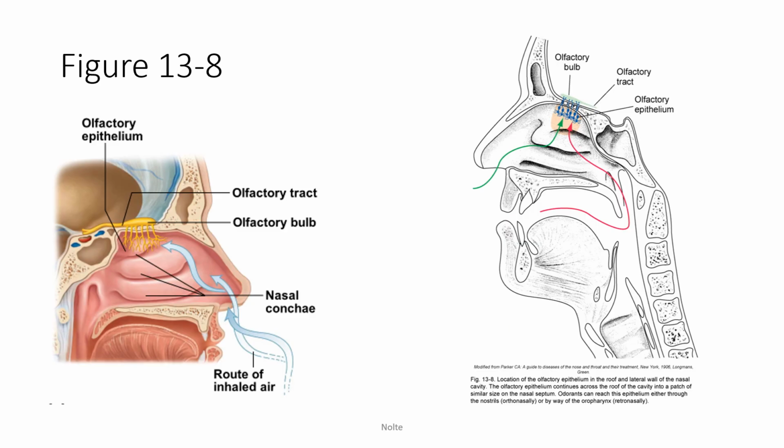So here's a picture of the route of inhaled air, and imagine that that's something good smelling in there, maybe some good food. And then it is hitting the cranial nerve 1 there. You can see that's the one that I say looks kind of like a hairbrush, right? So that is the olfactory nerve, and we can see the olfactory bulb and the olfactory epithelium and the nasal concha. They're kind of like turbines that warm and slow down and moisturize the air as it comes in. The picture on the right is from your Nolte book.